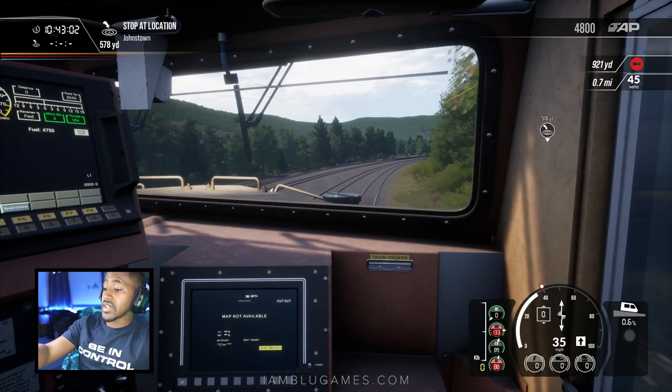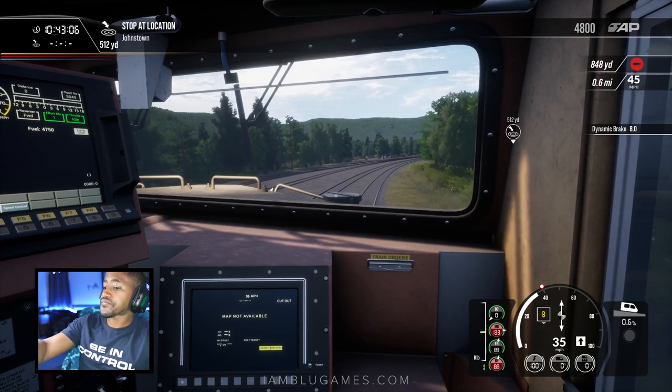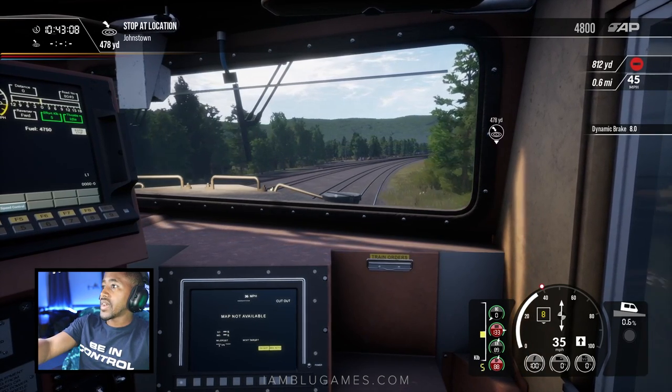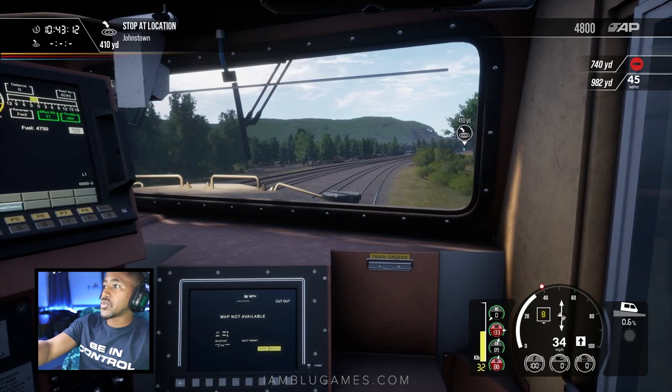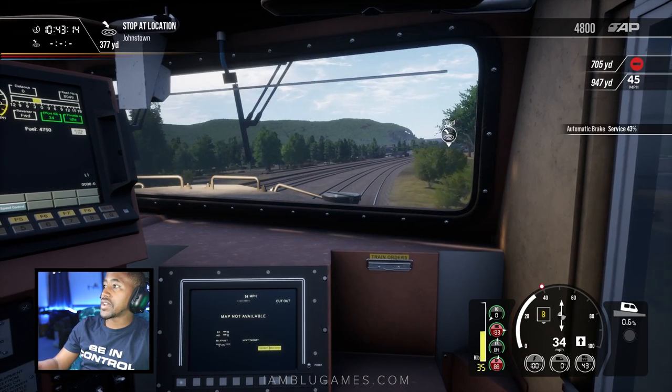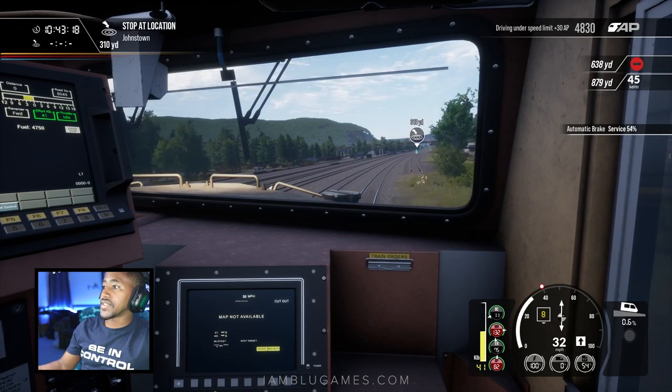All right, here we go. I'm going to start off the dynamic brake. We're going to go full, 8.0 on dynamic brake as we are 400 yards away. 3,000 tons behind us. They're going to bring in the automatic brake at around 54% and see how that does for us.